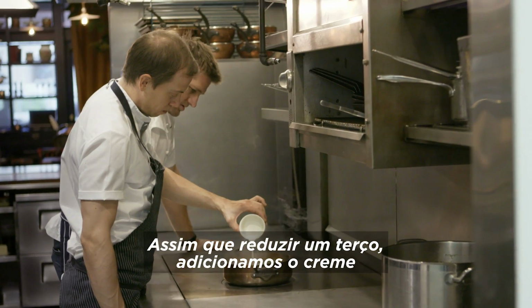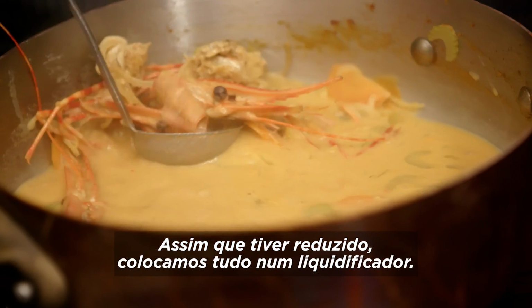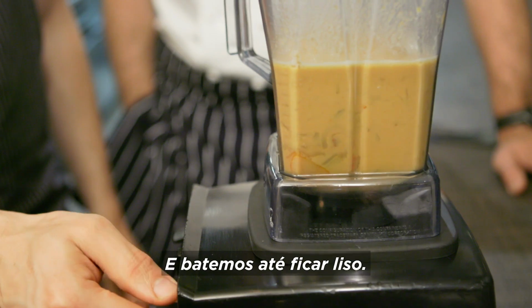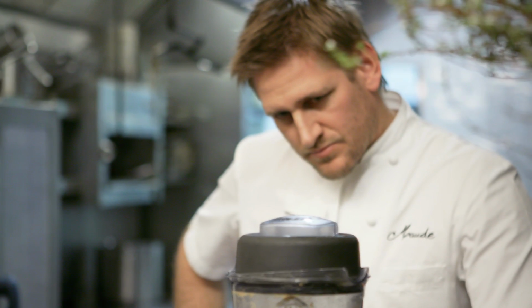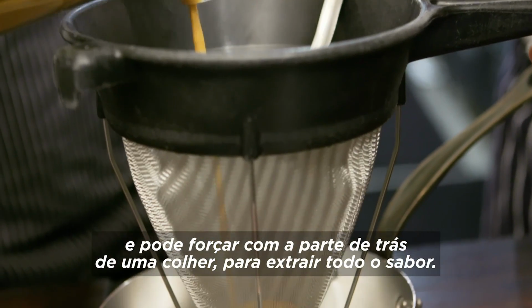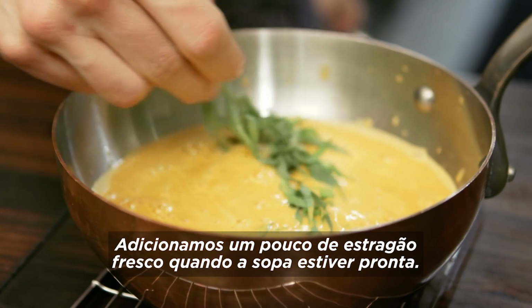Once we reduce by a third, we add the cream and reduce again by a third. Once the cream is reduced, we pour everything into a blender and puree it until smooth. Once the soup's smooth, you pass it through a chinois and you actually push it through with the back of a ladle to just extract all of that flavor. We add a little bit of fresh tarragon at the end.